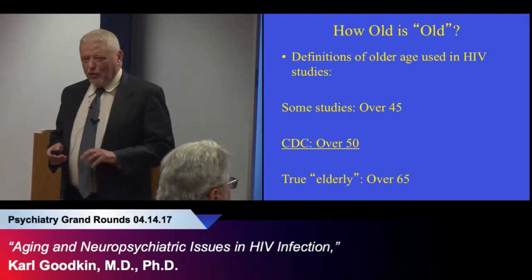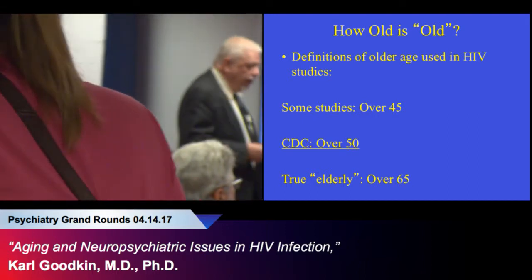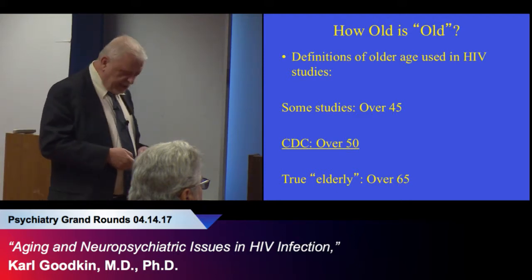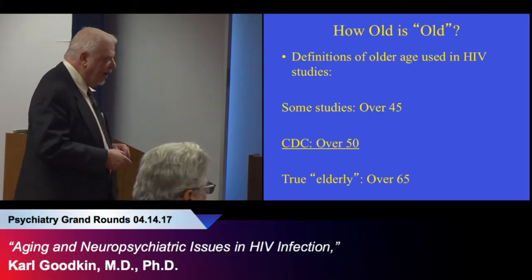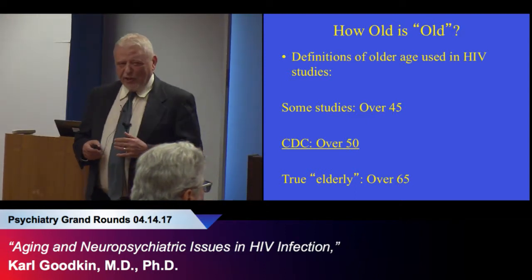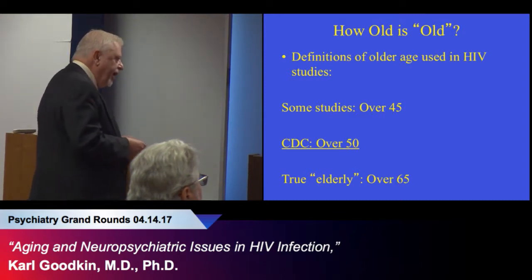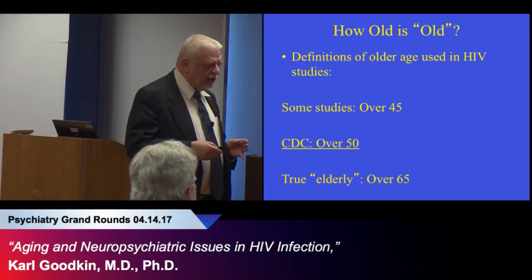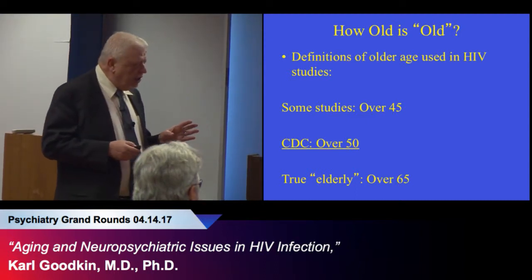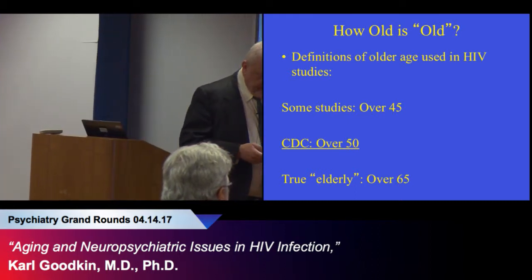How old is old? Well, a lot of you might be thinking, oh, Dr. Goodkin's talking about the elderly in this lecture, and that's not at all the case. In the days of tracking HIV by CDC, it was early decided that 50 years of age and older would be considered older compared to the rest of the population in the earlier stages of the epidemic. And so that became the general cutoff for older age in HIV, with most of the patients being in the 50 to 59-year-old age range, a minority being 60 to 65, and very few over 65.